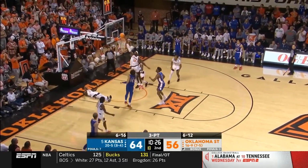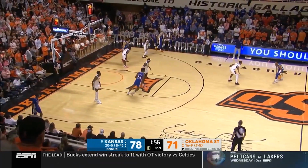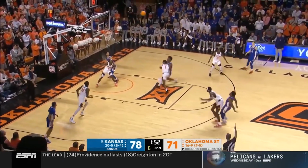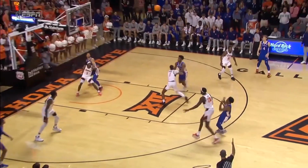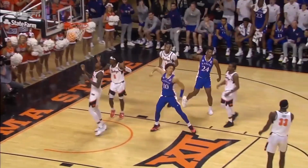Jalen Wilson back to work. Contact up. Good. Great finish. Bill Self calling out orders. Yesufu, 3. No good. Offensive rebound. Wilson, and he puts it in. And an outstanding rebounder. This is a winning play.